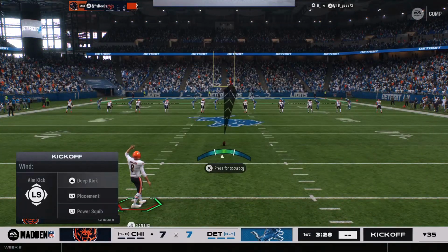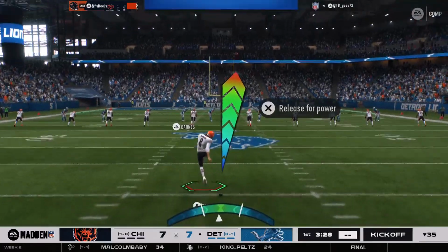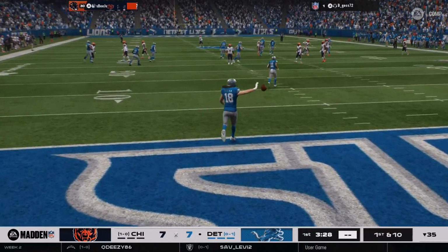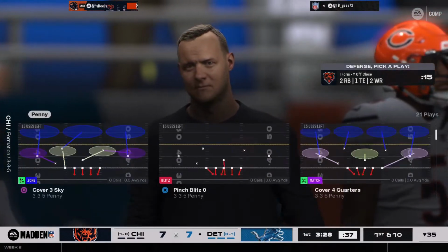Cairo Santos to kick off for Chicago. Each team one possession, each team a score. 7-7 as they kick it off. He's going to elect not to bring this one out. Probably a wise decision as this ball comes out to the 35.